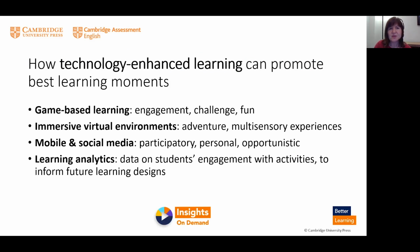Now we can ask ourselves how technology enhanced learning can promote best learning moments. And here the literature that we can draw on is from a number of areas, including game-based learning, because in game-based learning, there's a strong emphasis on learner engagement, a sense of challenge and fun. Secondly, immersive virtual environments provide adventure and many experiences that draw on different senses, so to really draw you into the experience.